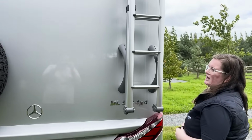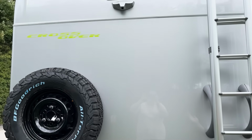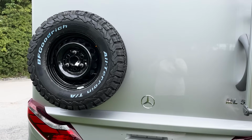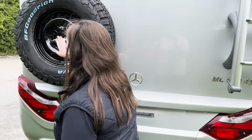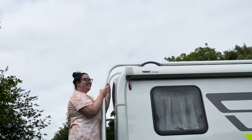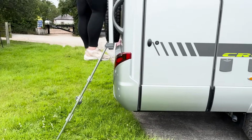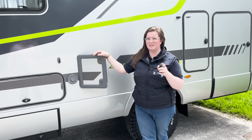Up the top you'll see your camera, and that is a 180-degree reverse camera as well, along with your spare wheel and a nice little lock on that as well. And your lovely solar panels on the roof. Our dedicated camera woman climbing up the ladder. Something that's very unique about this vehicle.